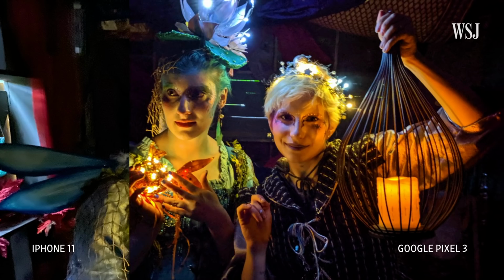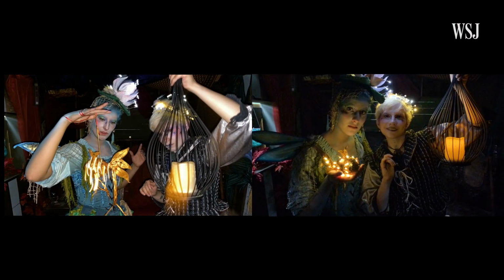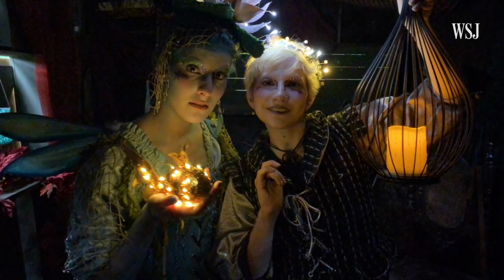In situations where there's movement, you can still use the flash or disable night mode altogether, which is way too much of a hassle the way the software is designed. Regular low-light shots are also really improved.